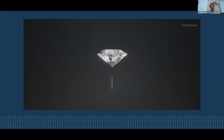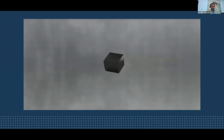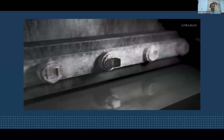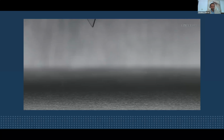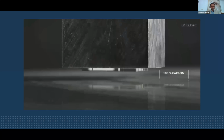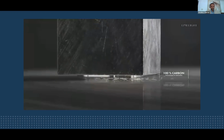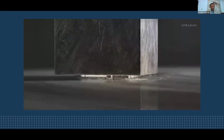CVD diamonds, named after its process, chemical vapor deposition, undergo the same process as natural diamonds. It all starts with a diamond seed. A thin layer is cut from the natural diamond to form the CVD diamond seed. This seed is a type 2A seed, the purest form of diamond, 100% carbon. The seed is then polished and prepared to a required thickness for it to be placed in the CVD plasma reactor.